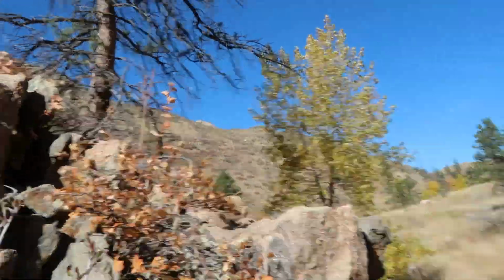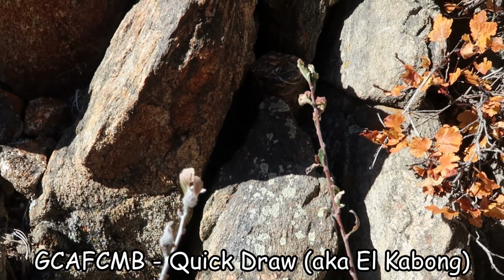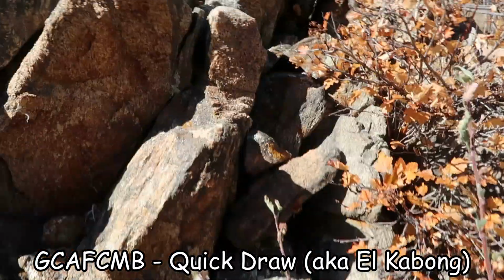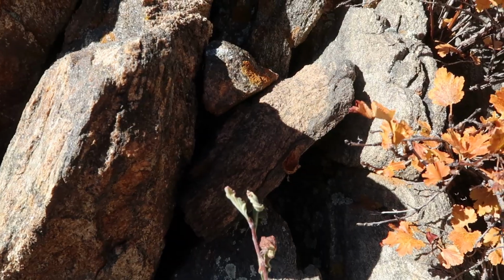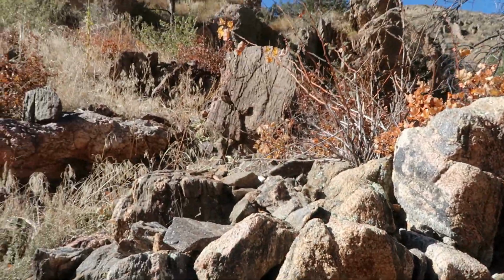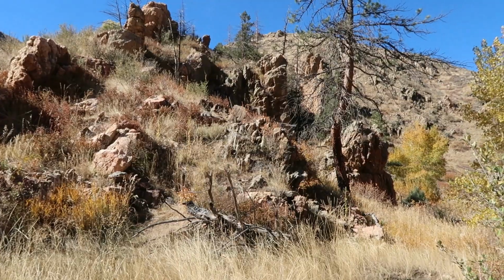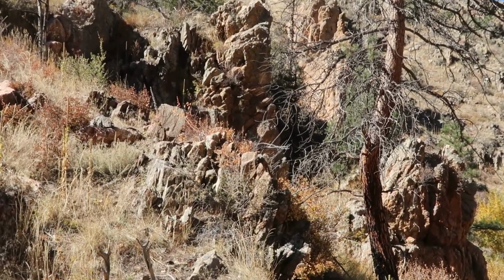I finally found a place for that cache I showed you earlier. Let me show you. I just have to cover it up with something. Two handy rocks. Of course, there's rocks all over the place here. Pretty close to the trail. Cache is right up there. Let me zoom in on it.